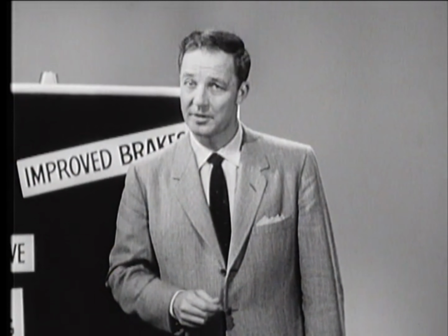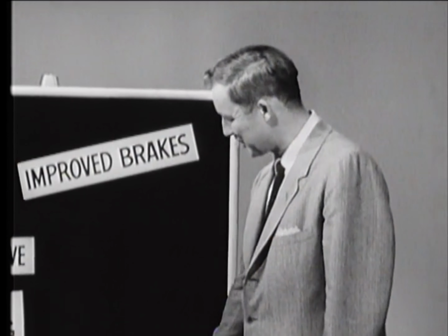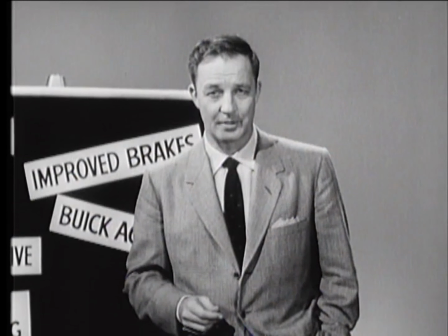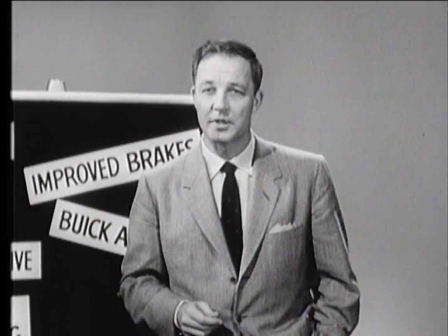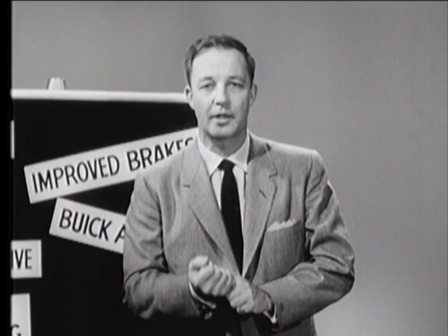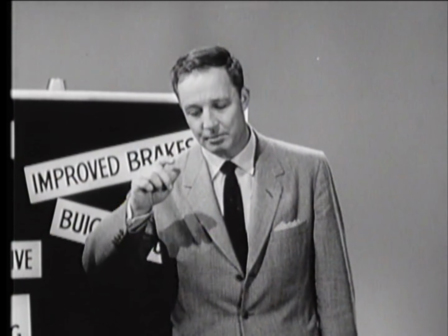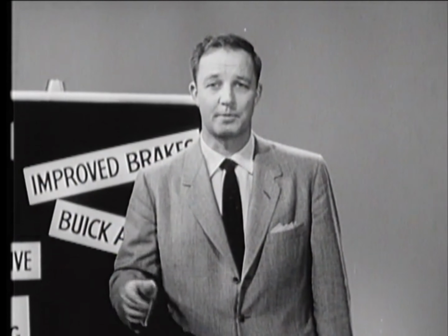And there's big sales ammunition in another Buick exclusive, too. One that you don't hear very much about, but that is mighty important to your customers. And I refer, of course, to Buick acoustics. Now, the chances are that you noticed how some of the competition seemed unusually noisy when compared with Buick. All right, there's real reason for Buick's superiority in the sound department. It's because we are the only car manufacturer with an entire department whose sole responsibility is to keep noise out of the passenger compartment. Other car manufacturers don't bother about it.